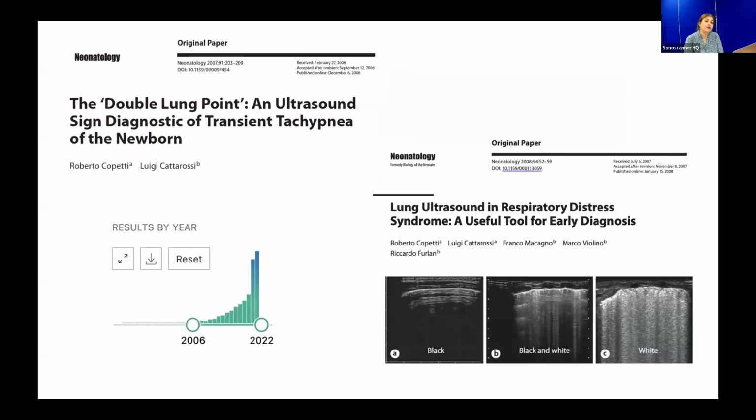And for me, these two papers are really what got me going, at least, scanning neonatal lungs. The first two papers from Copetti and Cattarossi and their teams that came out in 2007 and 2008 actually paved the way for neonatal lung ultrasound by showing that there are specific patterns to specific neonatal diseases. It actually got us to think about what if this tool could be specifically used in neonatology.